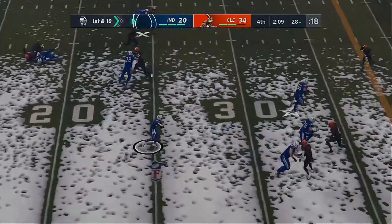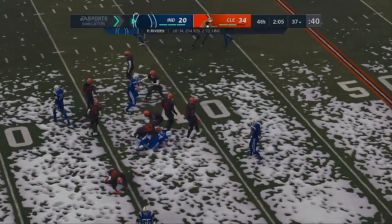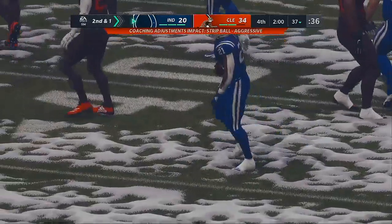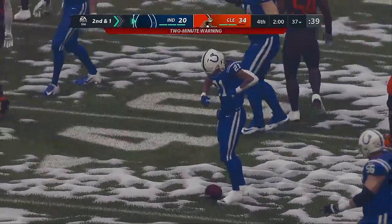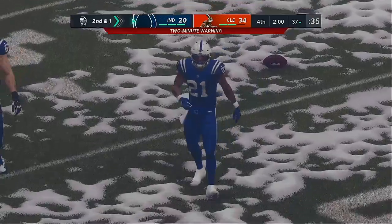First and 10, Rivers. They'll try and set up the screen to Hines. And they'll wind up getting this to the 37. Gain of 9. Complete to Nyheim Hines. A gain of 9 brings up 2nd and 1 at the 37-yard line.